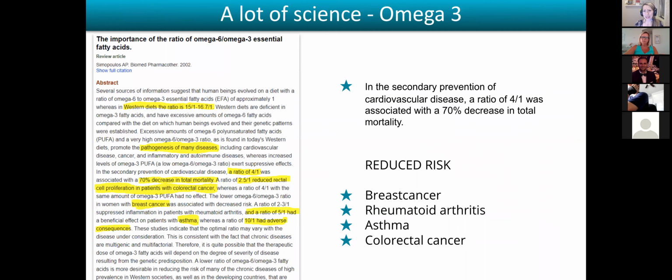But when we're looking at the science behind omega-3, there's so much science out there about omega-3, by the way. But in this report in particular, it says if you have a 15:1 to 16.7:1 ratio and you are able to lower it down to 4:1, in the secondary prevention of cardiovascular disease, a ratio of 4:1 was associated with a 70% decrease in total mortality. That is a significant reduction. And you're doing it with omega-3. It's also showing that it reduces the risk of breast cancer, rheumatoid arthritis, asthma, and colorectal cancer.